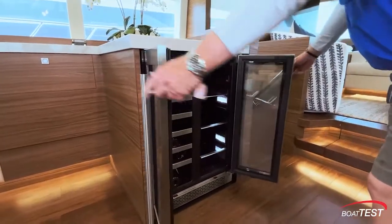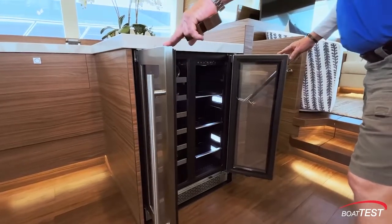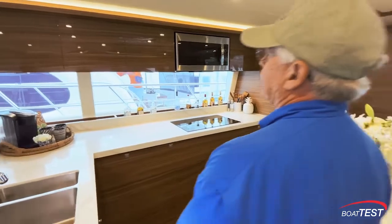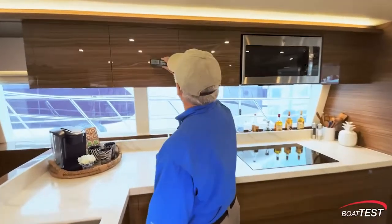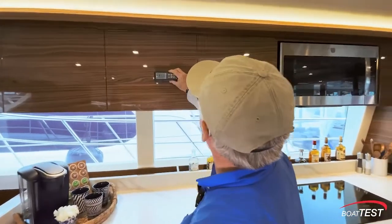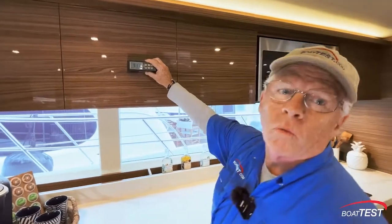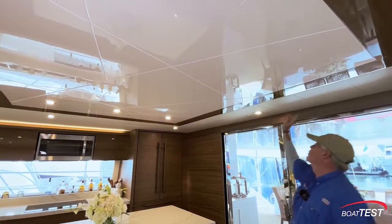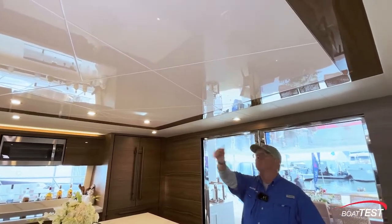And there's a household size wine locker. When there's high gloss, it's 16 layers to create that gloss, and it gives the boat a gloss factor of 91.1. Excellent work. Notice the stylized ceiling with the high gloss wood trim.